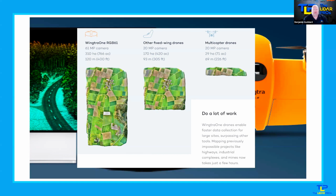The puck that they're using is the same puck that is on the GOQ 535 sensor. It's a wonderful LiDAR system. Again, I'm not going to go too deep into the weeds with the LiDAR systems. We'll have that in another presentation down the road. I just wanted you to be aware of the systems that are available with the Wingtra.